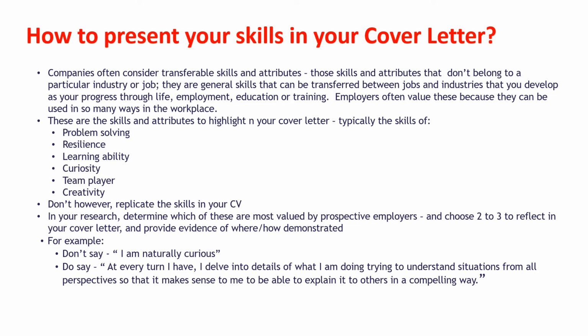When presenting your skills in your cover letter, don't replicate the skills in your CV. In your research, determine which of these are the most valued by prospective employers and then weave them into your cover letter. Choose 2 or 3 to weave into your cover letter and provide evidence of where and how you demonstrated that skill.